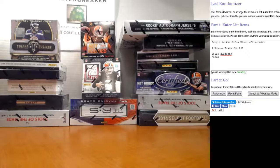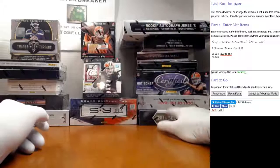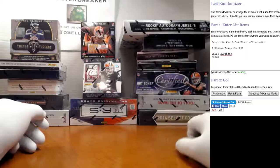Alright, we got our 10 box mixer off eBay, all 2014 products. We got Rookies and Stars, Elite, Hot Rookies, Select, Absolute, Certified, Limited, Supreme, Playbook, and Totally Certified.